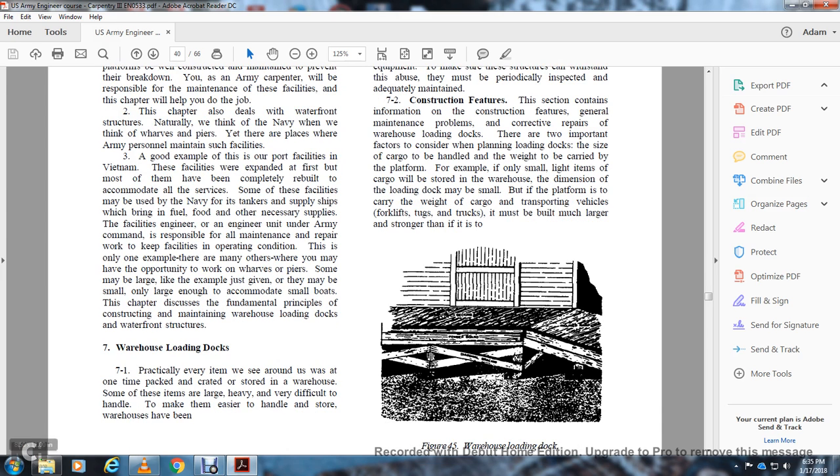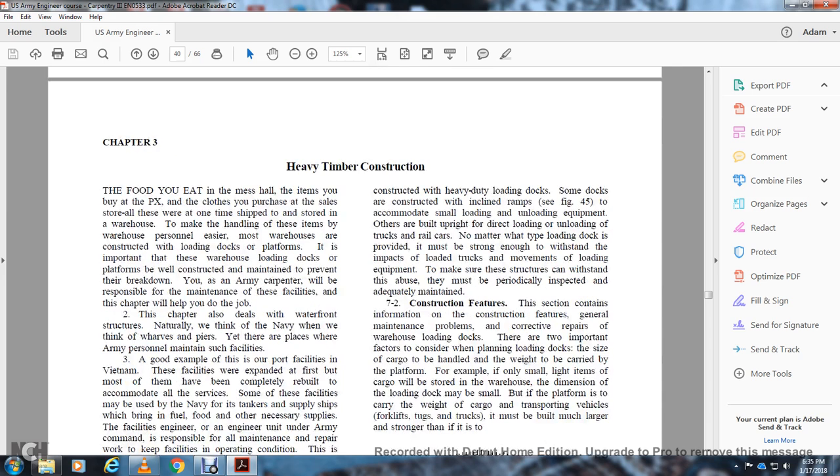7. Warehouse loading docks. Practically every item you see around you was at one time packed, crated, and stored in a warehouse. Some of these items are large, heavy, and very difficult to handle. To make them easily handled and stored, the warehouse is constructed with a heavy-duty loading dock. Some of the docks are constructed with an inclined ramp, see Figure 45, to accommodate small loading and unloading equipment. Others are built upright for directly unloading trucks and rail cars. No matter the type of loading dock provided, it must be strong enough to withstand the impact of loaded trucks and the movement of loading equipment. To make sure the structures can withstand the abuse, they must be periodically inspected and adequately maintained.